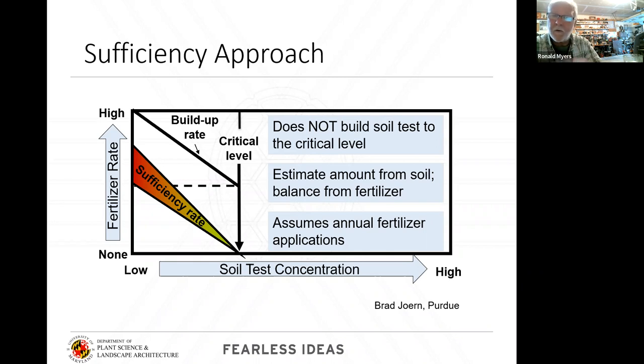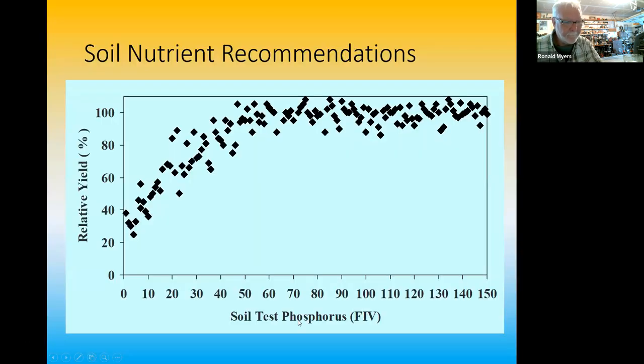Am I putting a sufficient quantity out there for the yield that I anticipate based on the likelihood of seeing a fertilizer impact to yield, right? So sufficiency might be better than buildup rate. And that's what we typically see when we think about soil nutrient recommendations. We do a soil test, we get an FIV value. And if we're up here in that 60, 70, 80, 90% FIV value, there really is a sufficiency rate.